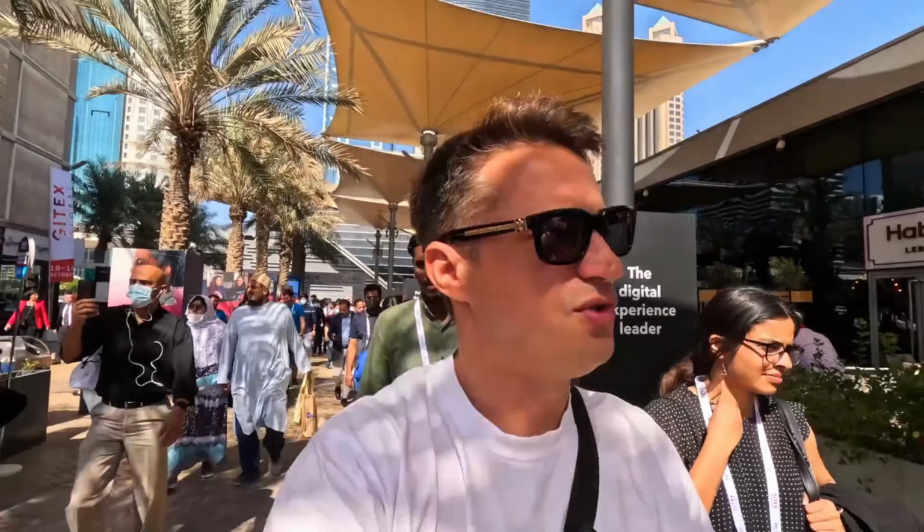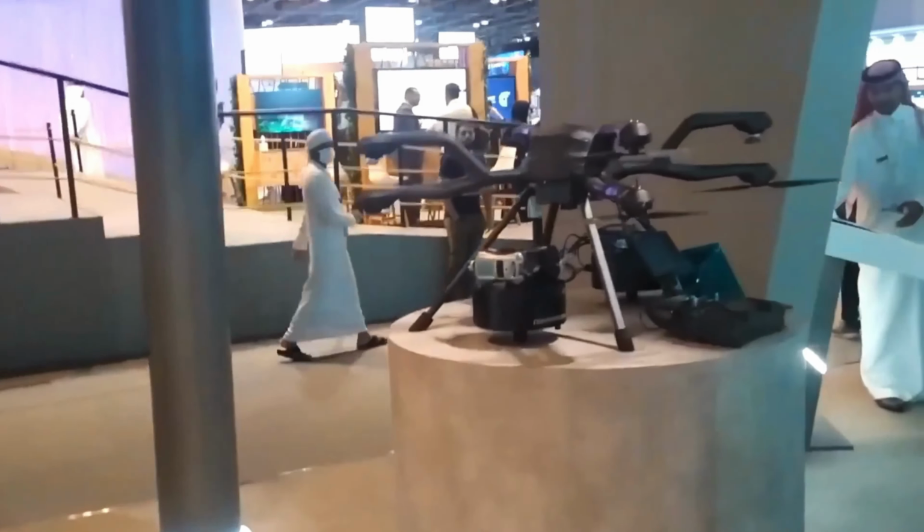What do I know about this exhibition? I know that there are robots, drones, and there's even a whole section about metaverses, about cryptocurrencies. There's a crypto house where all the apartments are NFTs. By the way, the ticket costs only 500 dirham. That's not very expensive. It's given for 5 days. Yeah, but you can find a promo code and get here absolutely for free, which is basically what I did.